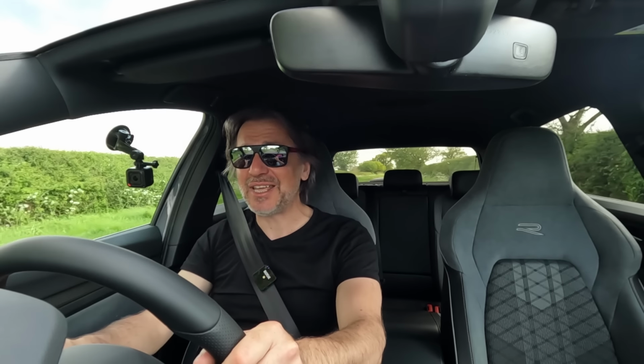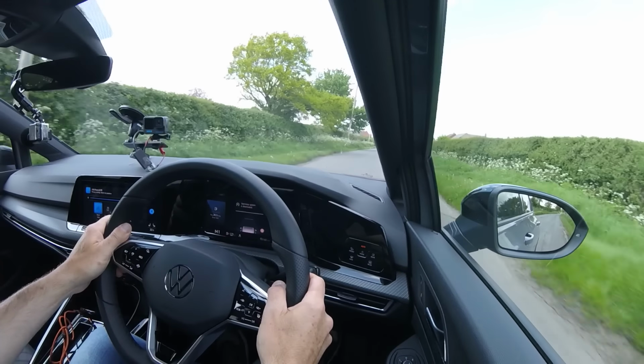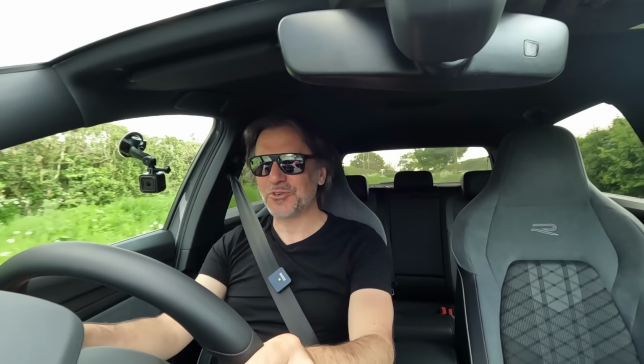And actually, you don't need it. This is without launch control. Yeah, I'd say that's actually quicker. How weird is that? It's quicker not using launch control.